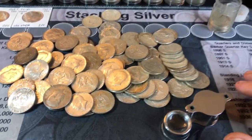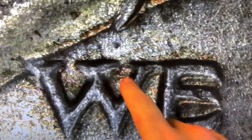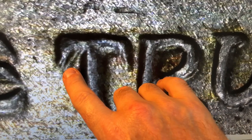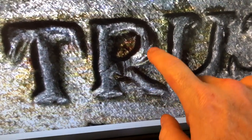Well, we're on a hot streak. About 5 coins later, I found another variety under the scope. Let me go ahead and show it to you. You can see the doubling right here on the W, at the base of the E mostly. And if I slide it on over, you can see the splitting on the T, on the base of the R, right here on the circle in the R. We do have splitting on the top of the U.